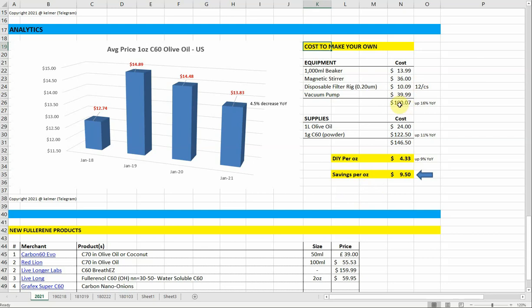Because if you make it yourself, you're going to spend about $100 in stuff. I've got to admit, I just went to Amazon and repriced all this stuff. This is all you need to make your own. You need 4 things, cost you $100. But the price of that stuff did go up 16% year over year. I'm a little surprised about that, but the cost of equipment has gone up a little bit. It's still not a deal breaker. You spend $100 on equipment.